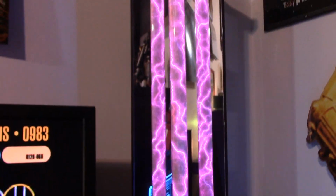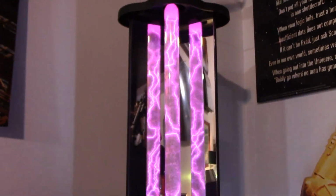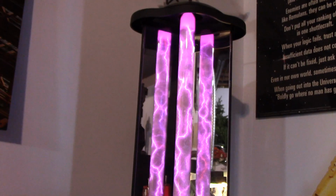So I also got my Star Trek flask. Here is a lightning light, or lightning tube light, called a crackle tube, which I absolutely love. I think that's really cool.